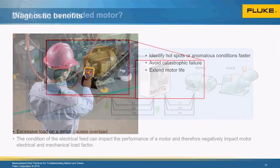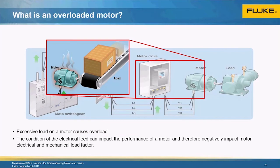Makes perfect sense. So why is a motor overloaded? Well, the other end of this is the load itself. If there's too much torque, there's too much demand on the motor. Obviously, the motor can't handle it. It's not properly sized for it, for example, either electrically or mechanically, and either one of those two factors can come into play. Then the motor is going to be dying a premature death.